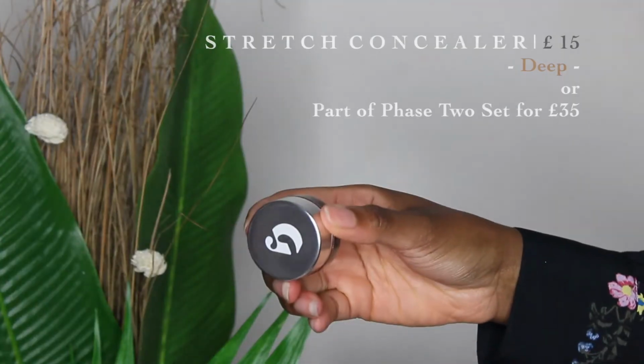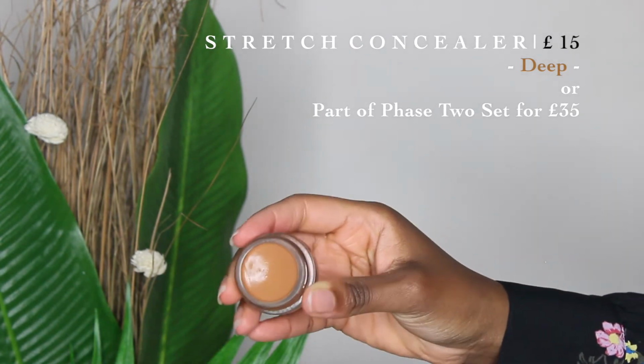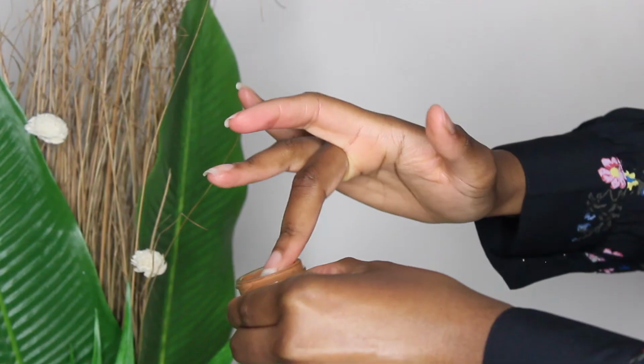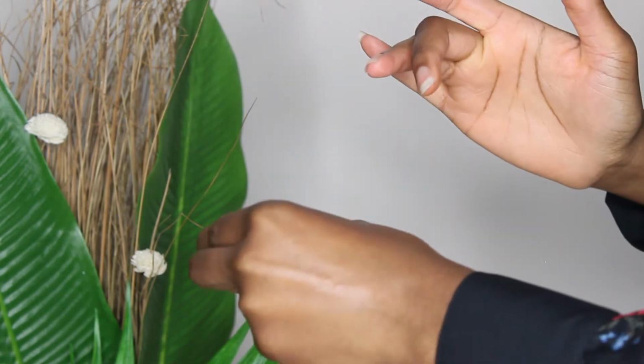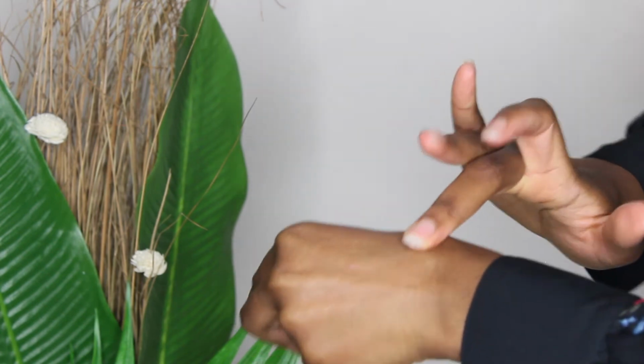So next item is the concealer. This is the Stretch Concealer in the shade Deep, and it looks like this. This one has yellow undertones, which I was really happy about. It also comes in 5 shades, and this is the 4th. This really matches my skin tone perfectly. Let me do a quick swatch. You might not be able to see because it just blends into my skin. No, but you can see here.